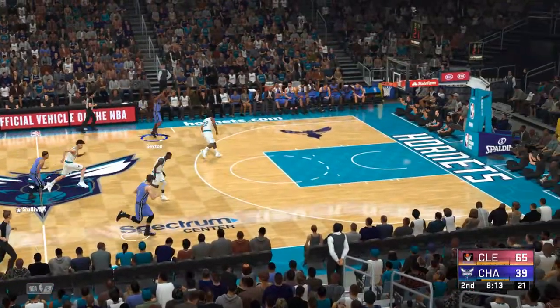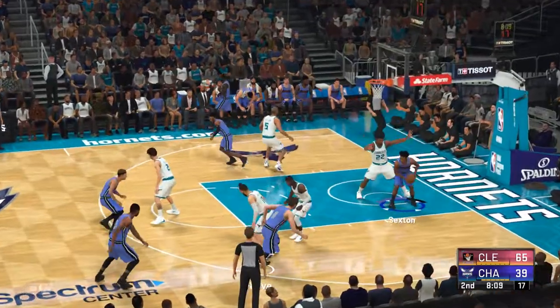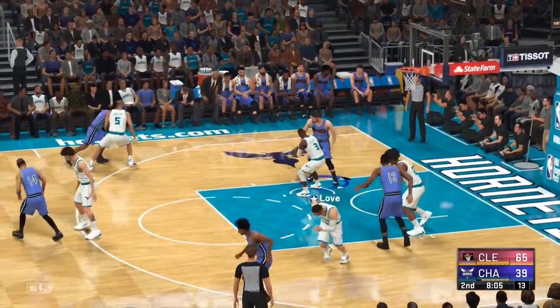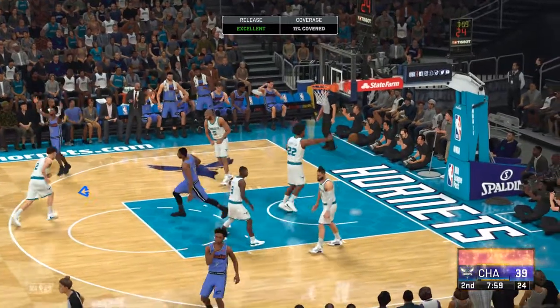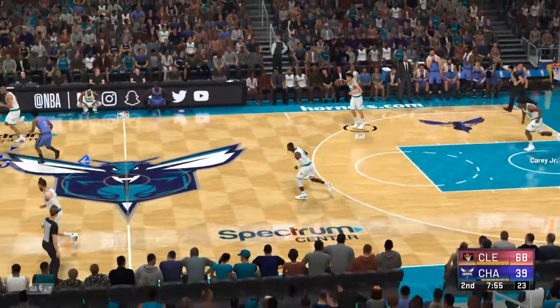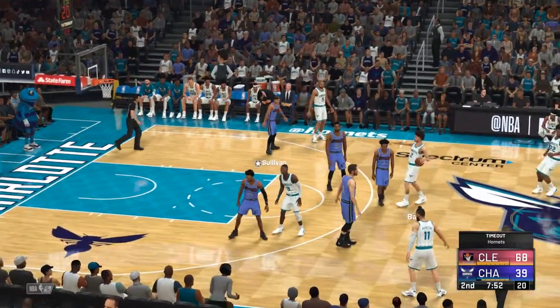Cleveland's gotten both of their three-point attempts to go down here in the second quarter. Back to Sexton. Down low, here's Love, knocked away. The pass to Sullivan. From downtown, a three-pointer is right on target. Dimes got 28. They could depend on Love to keep the ball moving. He's not a big man who's only looking for his own shot.